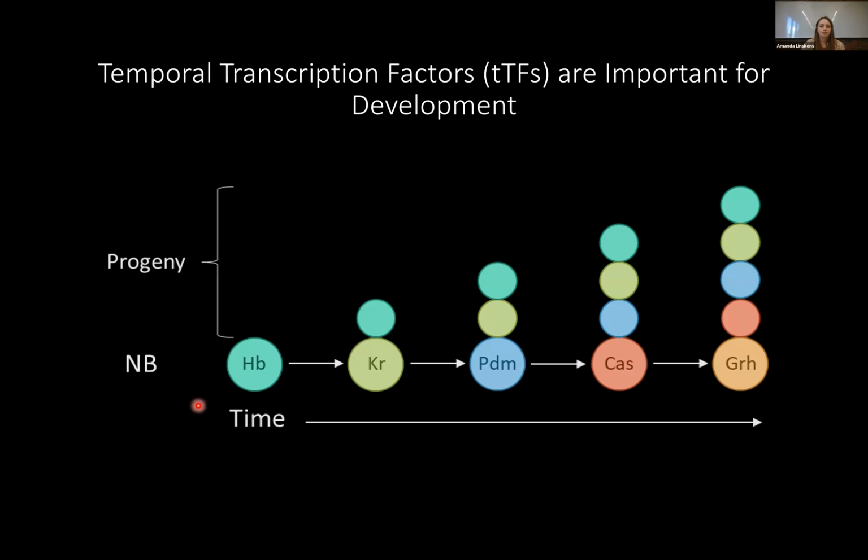As the neuroblasts develop through time, they pass through certain temporal windows that are marked by specific temporal transcription factor expression. The first temporal transcription factor that is expressed is hunchback. Then, as the neuroblast divides into the neural progeny, the progeny inherits hunchback while the neuroblast moves on to Krüppel. These temporal transcription factors are very important for determining the neuron's fate and the way that it functions, by controlling genes that are either activated or inhibited in those specific cells.